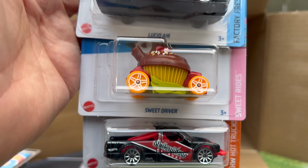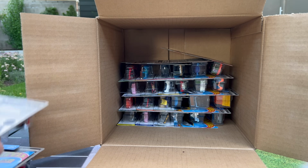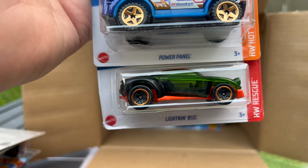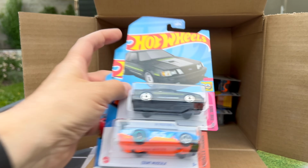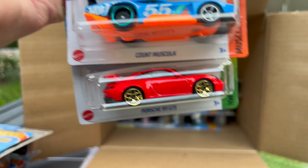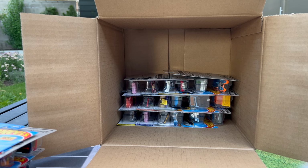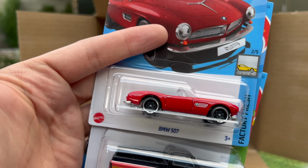Lucid Air, I forgot to mention the Camaro there. Lucid Air in black, love it. Sweet driver, and there's that new limited grip, which is cool. Kind of dig that one. El Segundo Coupe, love the colors, power panel, and the lightning bug. Another Mustang, another Count Muscula, another Porsche looking good with those gold wheels. What is it about that? I should film at this time every night. Except that things change. All right, there's the recolor of the BMW 507.